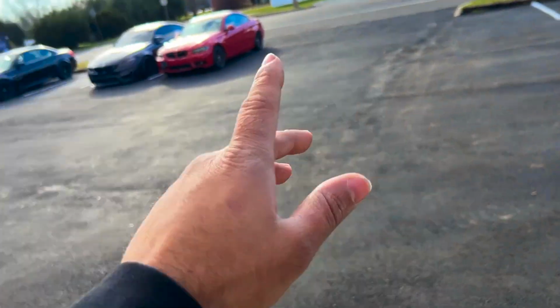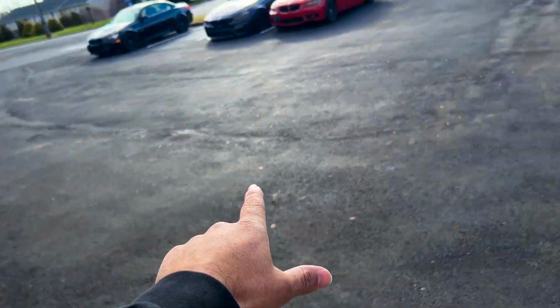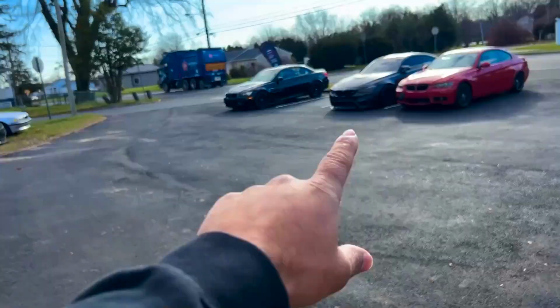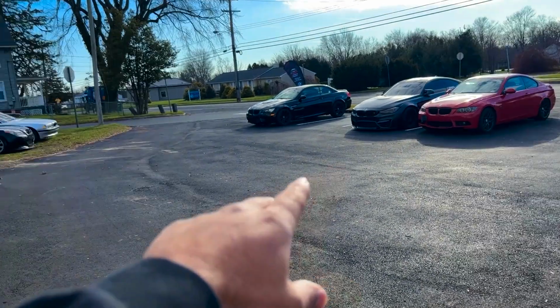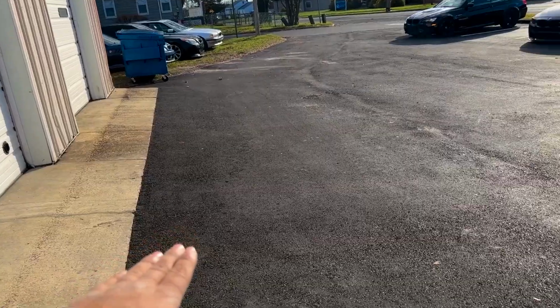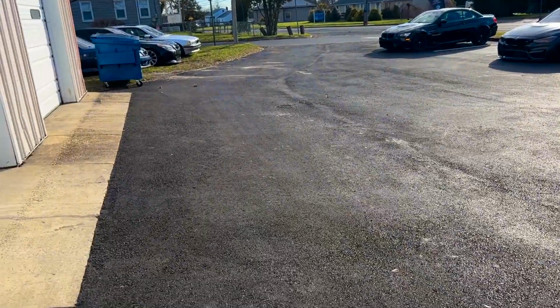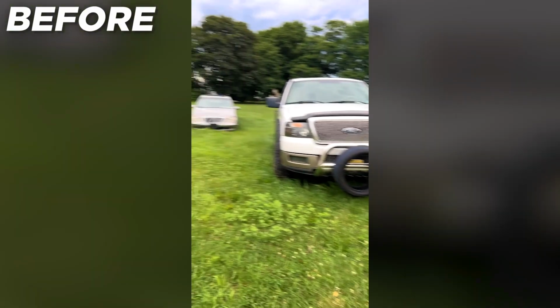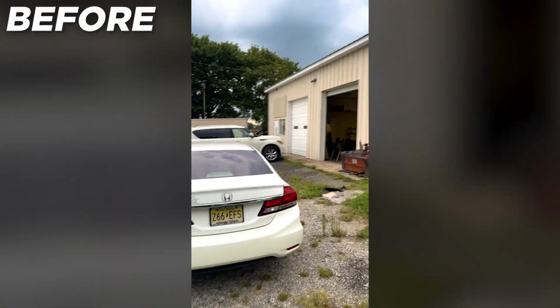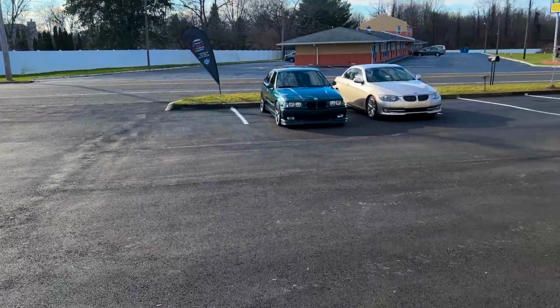This place wasn't paved. I got everything paved. I'm renting, by the way, but I did get the place paved because it wasn't like this when I first got it. And as you guys can see, I work with a lot of low cars, and getting in the shop was a hassle. So the first improvement on the property that we did was getting the whole place paved. Here's how it looked before. Here's how it was before and after.